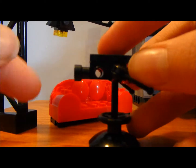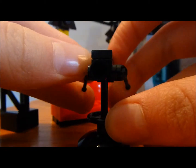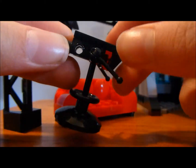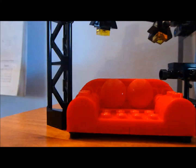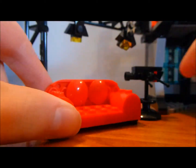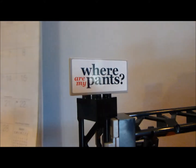First floor, down on the ground you have this camera, which is really a quick build. I might do a tutorial on how to build a movie camera, similar to this, because it's really quick. And then we have a couch, which is awesome. It's obviously in the recording studio, which I guess I'll do the whole recording studio at once just by lifting this up. For Where Are My Pants, that is a sticker.